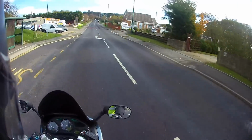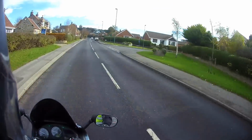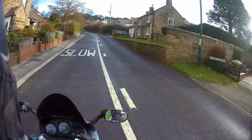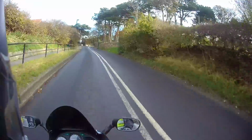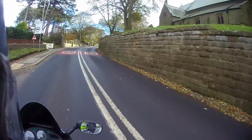Sandsend has one tunnel which is just shy of a mile long, and so I'm going to have a look, see if I can get into that and take a walk through that, because I love that sort of thing. And there's another, Kettleness is another one, at Kettleness, which isn't too far from the Sandsend tunnel, and that's just over nearly 400 yards long, I believe. Not 100% certain, but I know it's over 300 yards anyway.